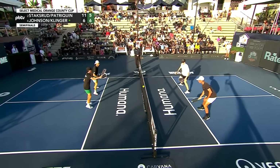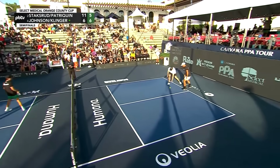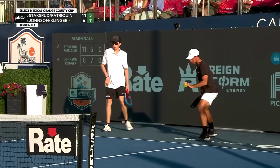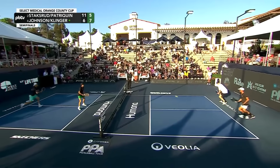This has been the main kitchen pattern. Point. Right when I say that, Staksrud, or excuse me, Patriquin jumps in with the backhand that catches the tape. And the pattern that I was talking about is J.W. Johnson with Federico mostly cross.